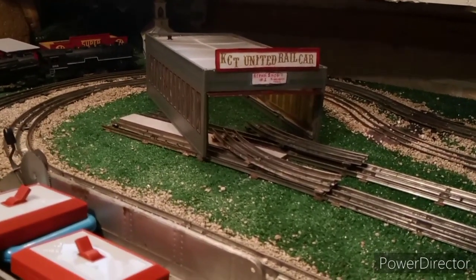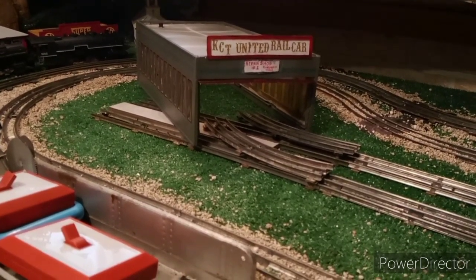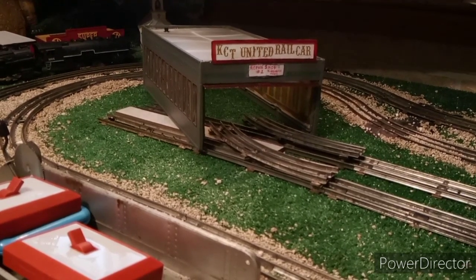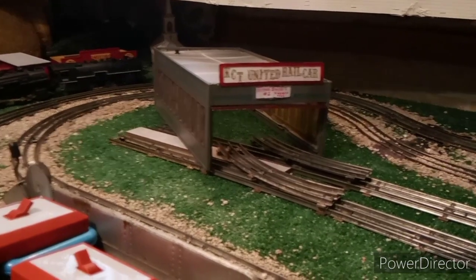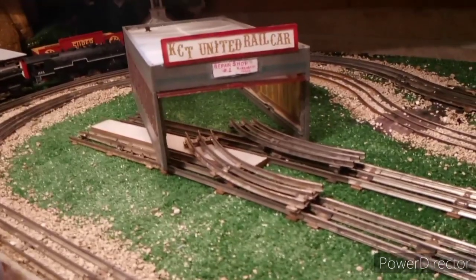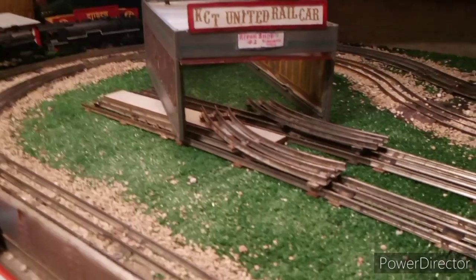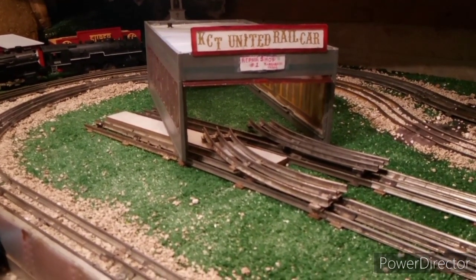I've still got to build the footing for the building, which is gonna lift it up about a 16th of an inch, or eighth of an inch. As you see, I've got the building sitting kind of at an angle. I'm just looking at it. I'm visioning the building sitting at an angle like that. And as you can see, I've got some track laid there just to get an idea how it would work and what it would look like.